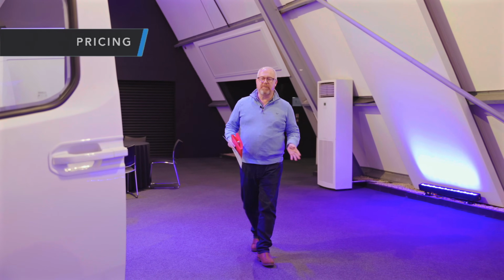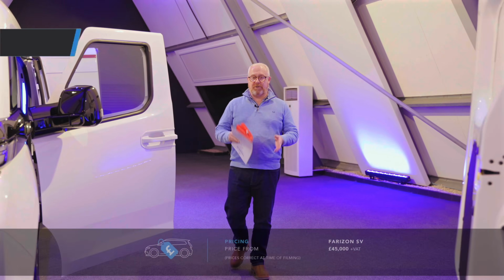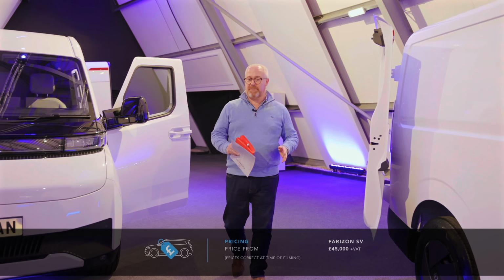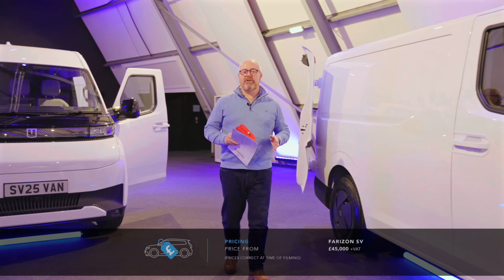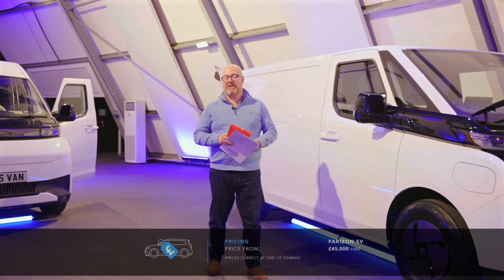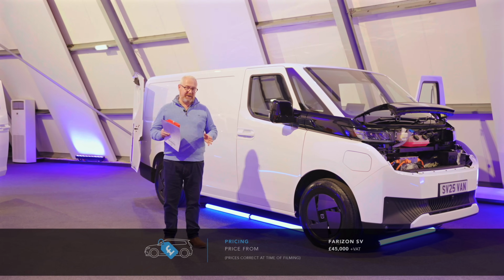Right, now the most important thing you want to know about is how much do they cost? Well, £45,000 plus VAT up to £56,000 plus VAT is your pricing range. And by the time the complete range is launched in the UK, there will be 8 variants. So that's obviously going to go right up to the longest length and the highest van, the L3 H3.